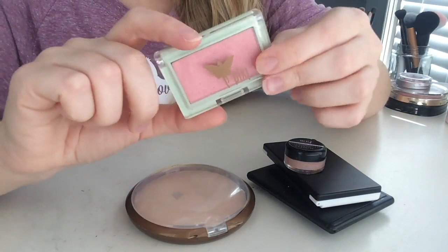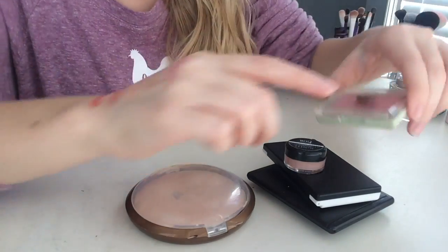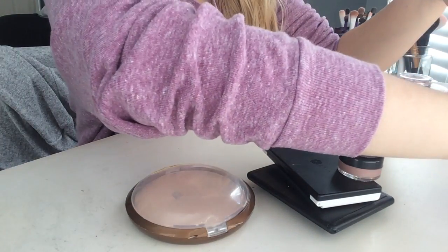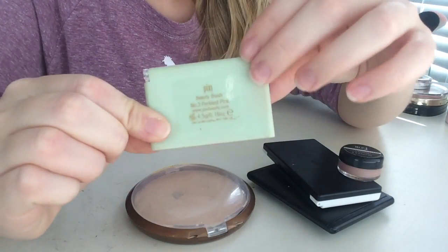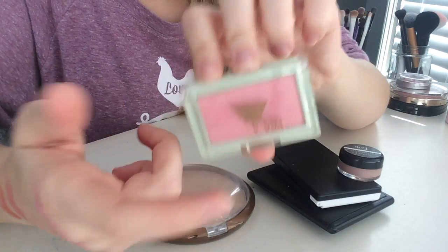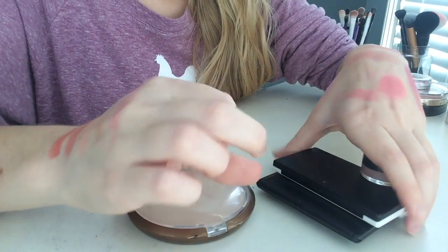So, really nice blush, but it's not a color that I go for, so I'm going to get rid of that one, as sad as that is. Cute packaging, too, by the way. I love Pixi packaging. It's that really pretty soft green color, and I just think it's so cute. But sad to get rid of that one, it doesn't make sense to keep it.